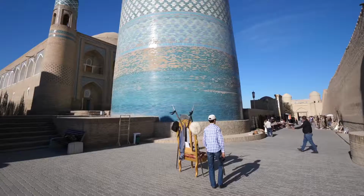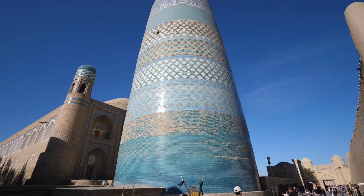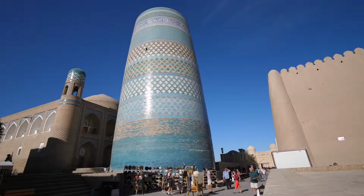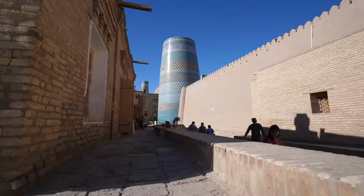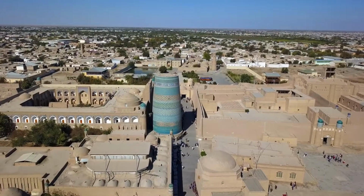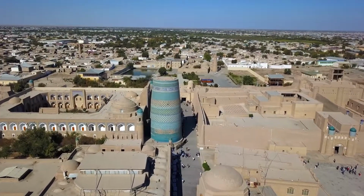It's been incredible. If you stand at the base, the minaret is massive. It's not even half complete. This was going to be the highest minaret, but at the time that it was being built, the Khan passed away during its construction, and then the next Khan following after him did not want to complete it. And even though it was never finished, it's not that high, it still dominates the skyline.